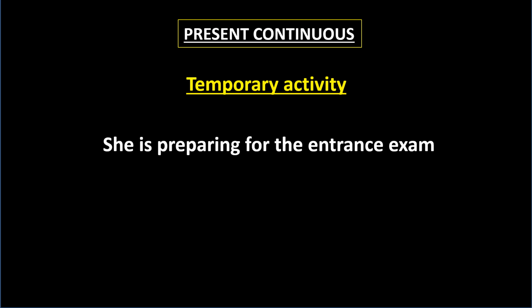So this matter can be expressed in present continuous tense like this: she is preparing for the entrance exam.